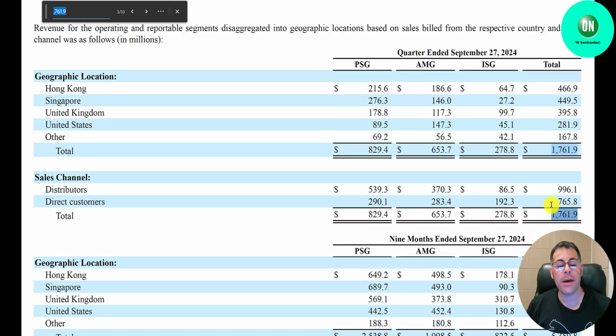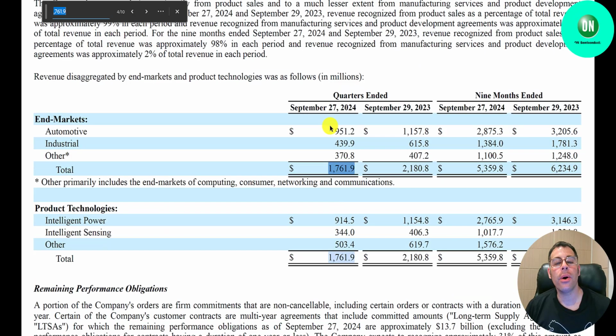Of the 1.8 billion of revenue, 1 billion is through distributors. So they sell to distributors, and distributors sell to the end customer. 765 million direct to customers. That's much higher margin, the direct to customers. A bulk of their revenue is automotive, 950 million. They sell semiconductor chips that go into those cars.